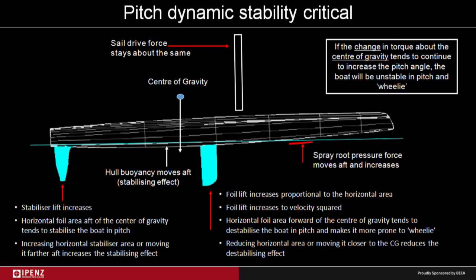What will happen is you'll sail along for a while, the bow will start lifting, you'll go faster, lift some more, and eventually the foil will stall, or it'll lift out of the water, and you'll crash back down. That's called a wheelie, and we'll see some examples of that coming up. There are things you can do to minimise that, which is keep the daggerfoil area close to the centre of gravity. You don't want this too far forward, it's less stable, and obviously elevators on your rudder will help with that as well.